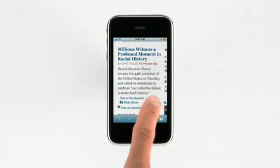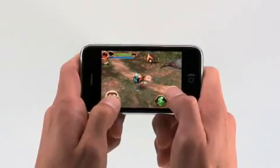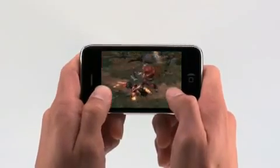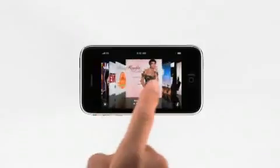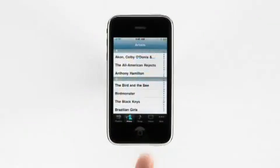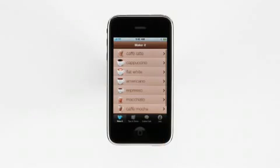And scrolling, zooming, and panning are snappier. Better performance and improved graphics also means a better gaming experience. Games play as great as they look on iPhone 3GS. Whether you're using Cover Flow to browse through your entire music collection, or using one of the many great apps from the App Store, whatever you're doing, your iPhone is more responsive than ever. And iPhone 3GS isn't just faster, your battery will last longer too, so you can watch more video, listen to more music, keep using your favorite apps, and surf the internet even longer.